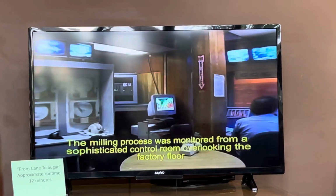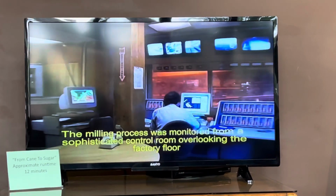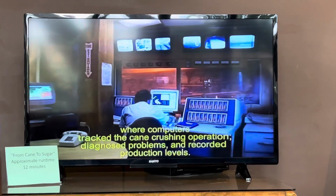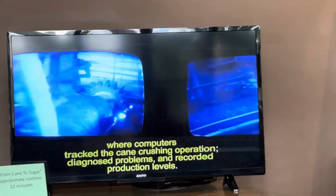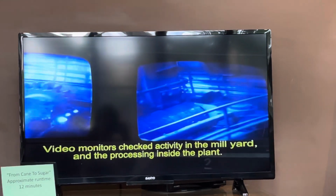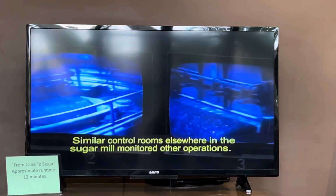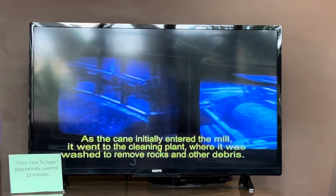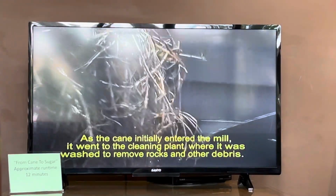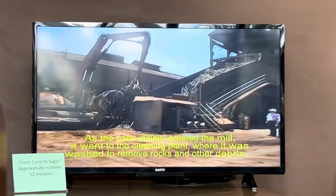The milling process was monitored from a sophisticated control room overlooking the factory floor, where computers tracked the cane crushing operation, diagnosed problems, and recorded production levels. Video monitors checked activity in the mill yard and the processing inside the plant. Similar control rooms elsewhere in the sugar mill monitored other operations. As the cane initially entered the mill, it went to the cleaning plant, where it was washed to remove rocks and other debris.